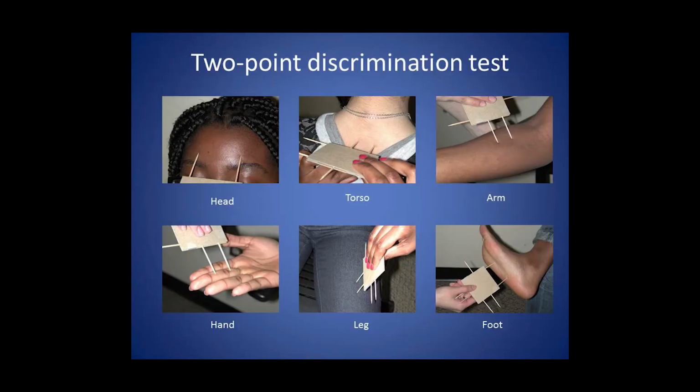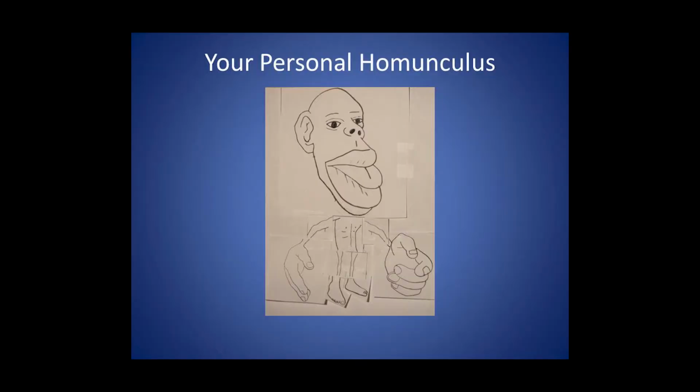And again, this is the example. These pictures are in your handout too. Head, torso, arm, hand, leg, and foot. And then what you can do at the end is, if there are these cutouts of the homunculus characters, you can make your own, and you have your own personal homunculus to take home and show your kid or your spouse or whatever.